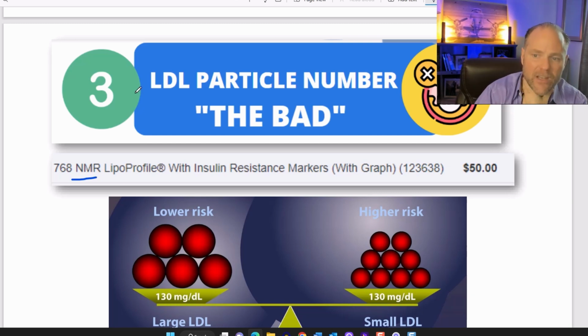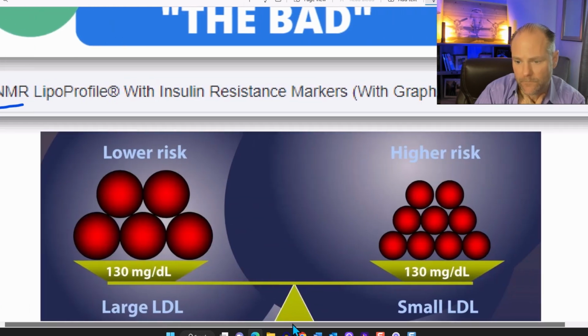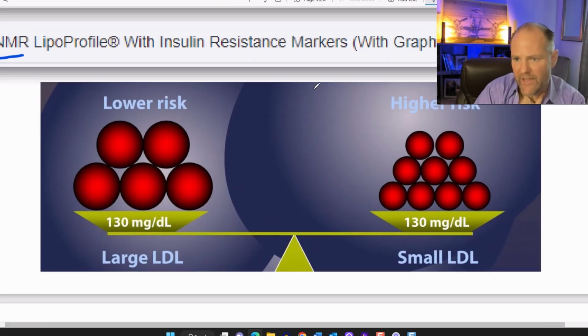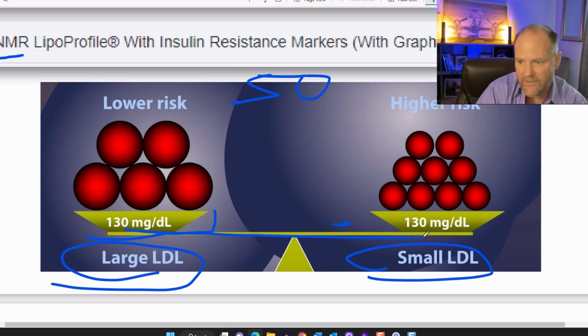So what this test checks, let me explain this. They say that a picture is worth 1,000 words, so I'm going to show you right here. This test cost me $50. So we have two people right here. They each have LDL, quote, the bad guys, the LDL of 130. So they're each level. You see this is on a teeter here. Everything is level, 130 and 130.